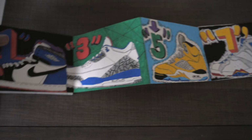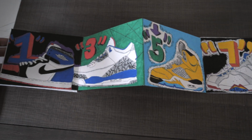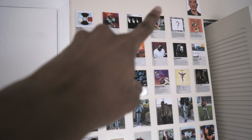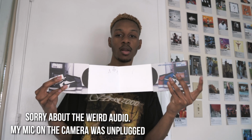So the next thing I want to do is hang up this Jordan accordion book that I did in my intro to graphic design class and put it on top of the first 4 album covers right here. What I'm gonna do is put 1 command strip on each cover. So I'm gonna put 1 on the edge right here and 1 on the edge right here.